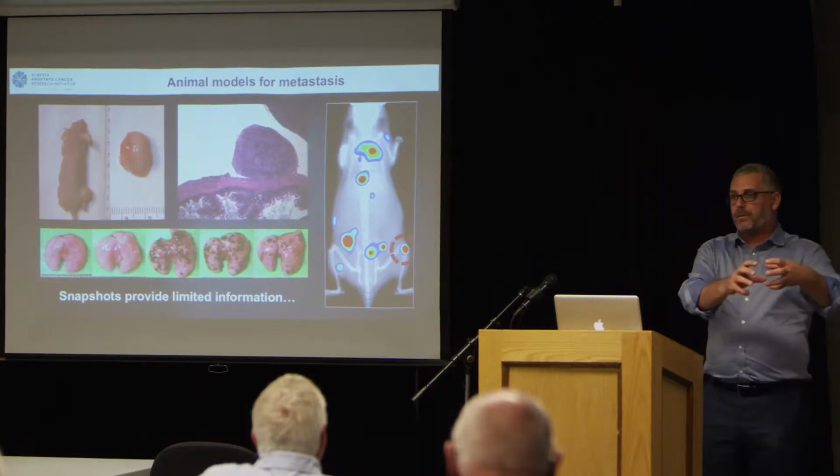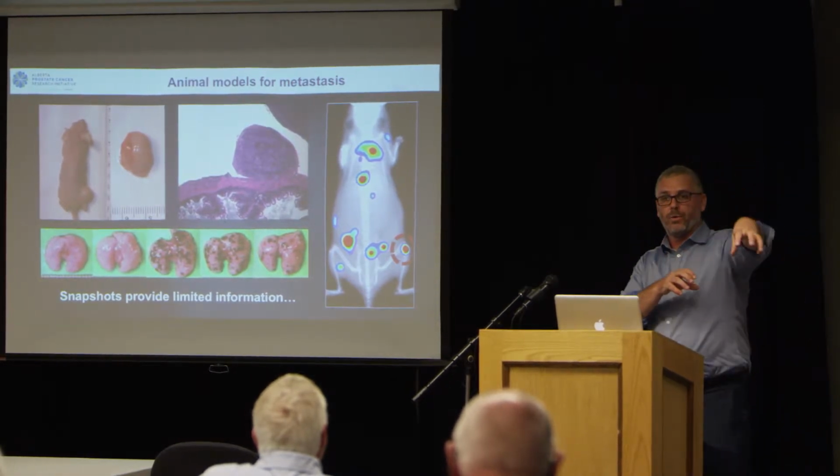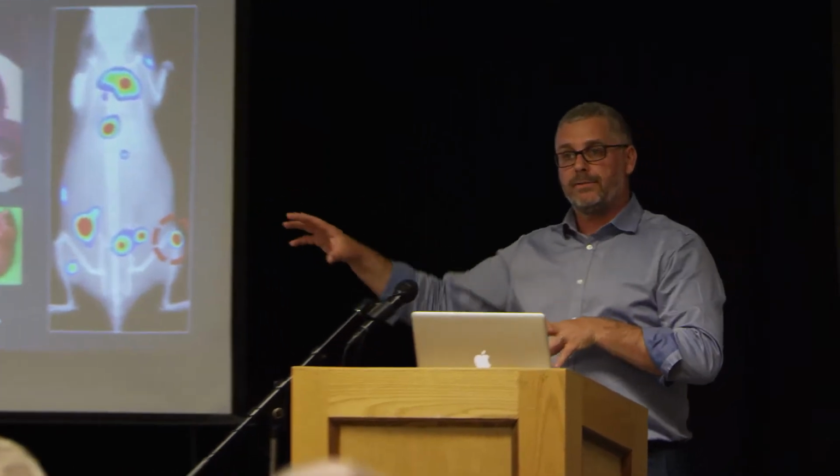But we all know that cancer doesn't work that way. There may be a part of the tumor that's working in one way, there may be another part of the tumor that works in a different way. But if you take a snapshot, you don't see what's going on. It's all about context.